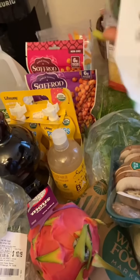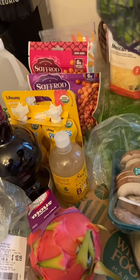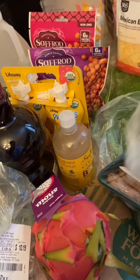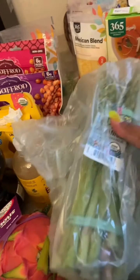And oh my God, I can't even think of these right now. Brussels sprouts. All right. More veggies. And asparagus. I ran out.